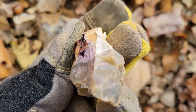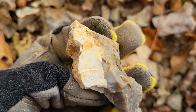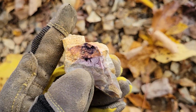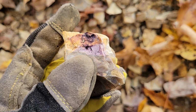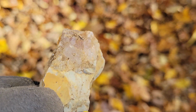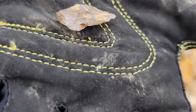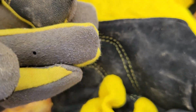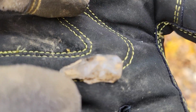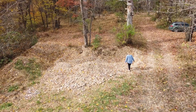It's like a white layer in here. It turns like a pinkish purple. And it's more chalky than regular flint, at least that part of it is. But that's really, really purple. Nice little quartz crystals. It's like one little quartz point all by itself. Thank you. We'll leave them sitting there. Nice.